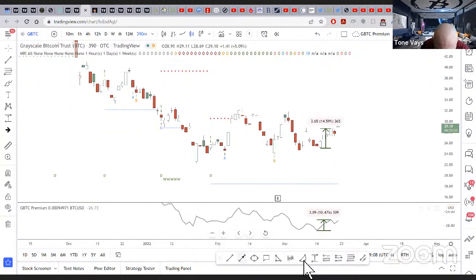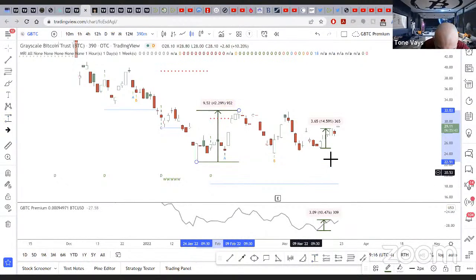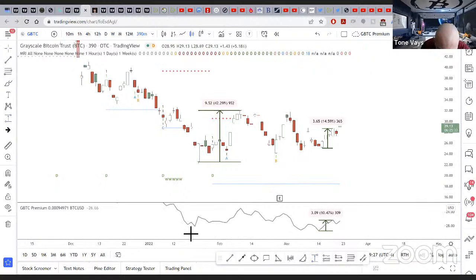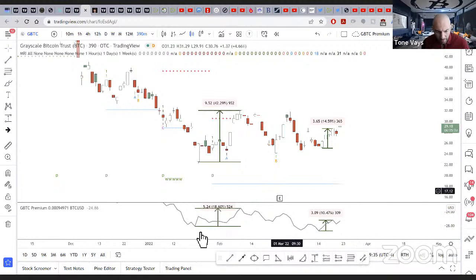So here's another example. Bitcoin goes up. I'm going to use closing prices. I need to use closing prices, not intraday prices. So Bitcoin goes up 42%, right? What does the premium do? The premium goes up 20%. And it made up 5 points.